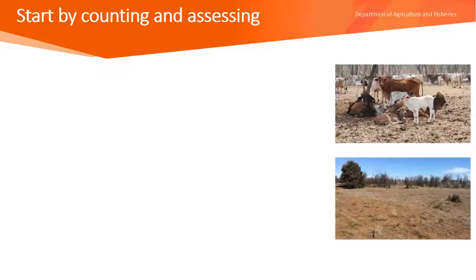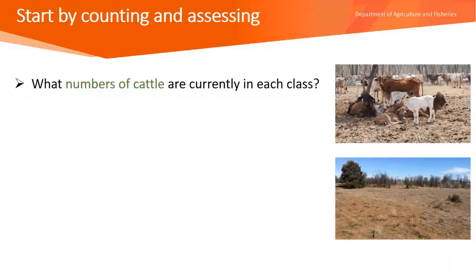Now, this is more targeting helping people who are working with beef producers than actual beef producers, because most beef producers will have these numbers under control. But we're going to look at it a little bit this time from the point of view of somebody who's assisting or looking at helping a property respond to drought. So the first thing we've got to work out is what numbers of cattle are currently in each class on the property. What's their status?